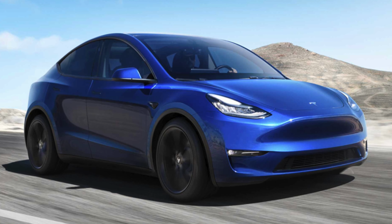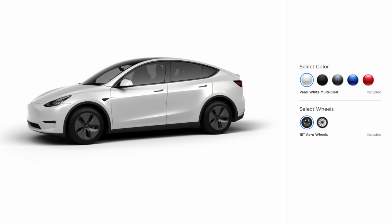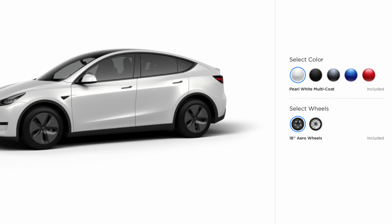Essentially, they made the Model Y section of the website all in line now with the rest of the cars they've been selling. For a long time, the Model Y was quite outdated on their site, as between the Model S and the X and the 3, they have now switched over to the multi-coat pearl white option being the default, the color that's included. For some reason, the Model Y hadn't been updated, now it is. The pearl white option is now by default, and you'll also notice a lower starting price than before.